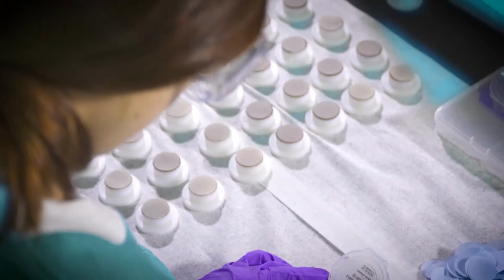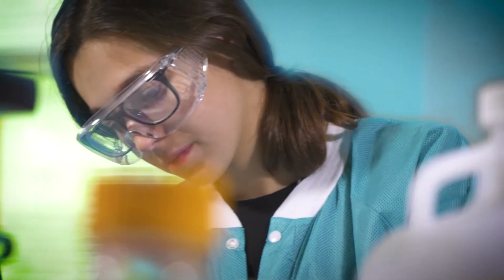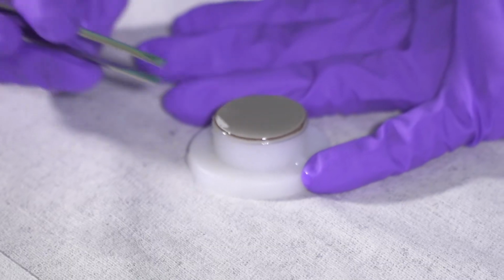The breakthrough of our diffusive gradient samplers and our microcolumns is the innovative use of the reagents for reducing and amalgamating the forms of mercury that we want to take out and leave in the forms of mercury that we want to analyze. So the diffusive gradient sampler has several layers and each has a certain purpose.